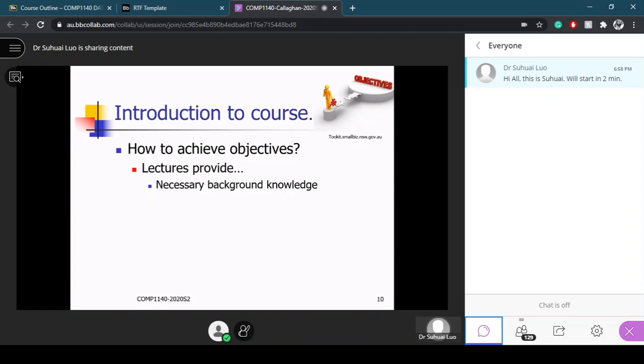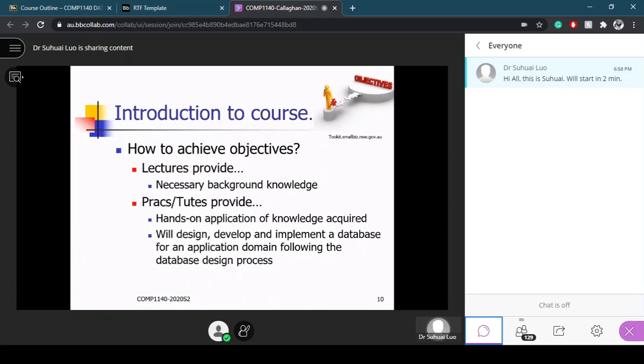For the tools, we call them the practice or tutorial sessions. They will provide hands-on application of the knowledge acquired. And we give you a chance to design, develop, and implement a database for an application domain following the database design process.